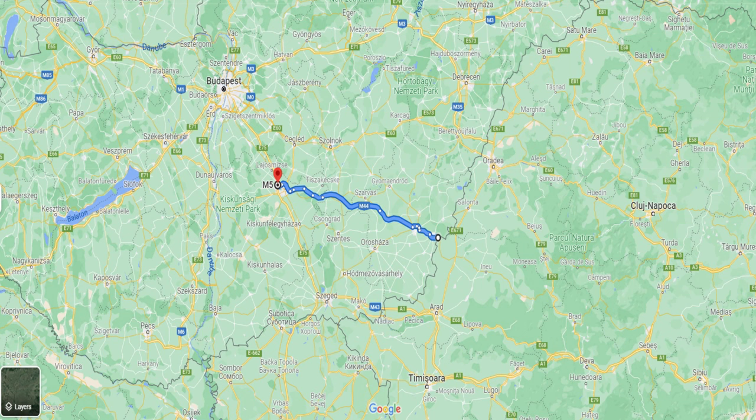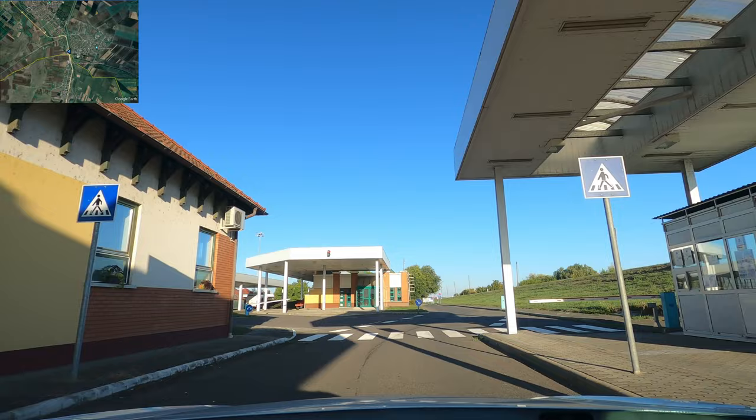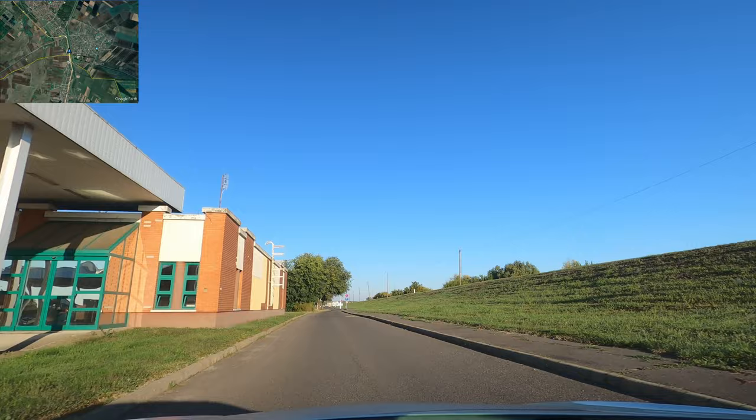Hello from the wide open plains of Eastern Hungary, dear road trip lovers. We just crossed the border coming from Romania at the Vörösmarty-Gyula border crossing point and are gonna travel all the way to Kecskemét on the national road F44 and the new expressway M44.